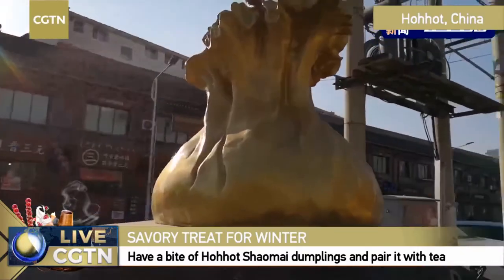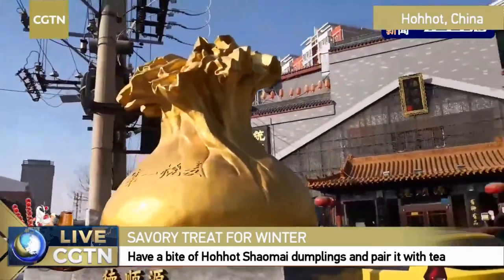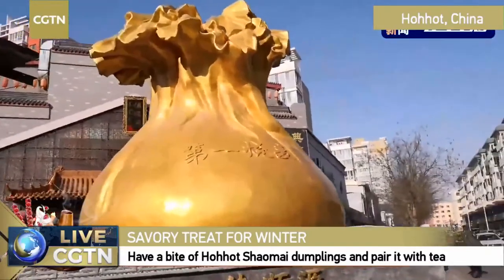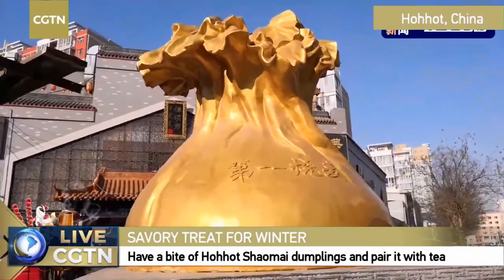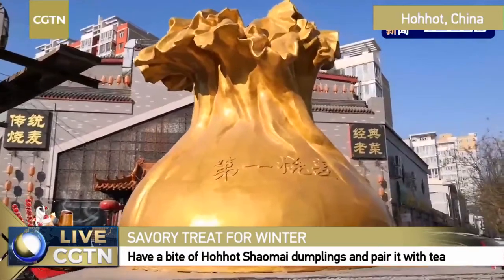More than those, we're going to tell you about one delicious dish that is very popular among the public. What you see is this golden dumpling. This is what the locals call Shaomai. So take a guess. What is this resembling?